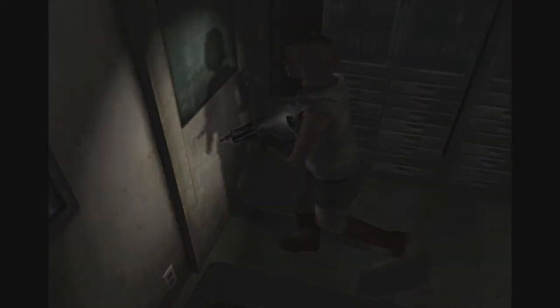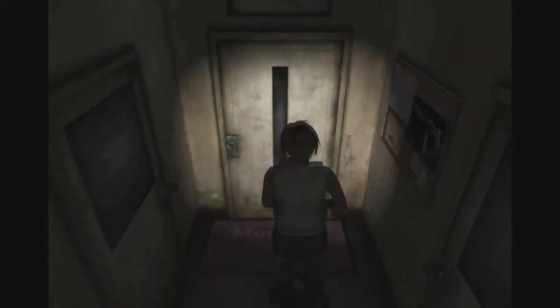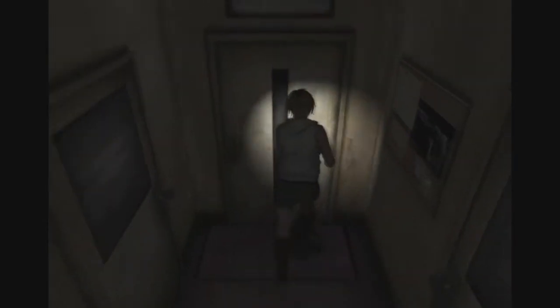So let's head in here. Let me show you this room. Now this is the dance studio. This room's actually a trap.